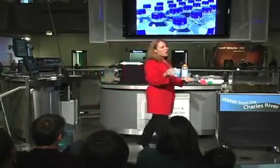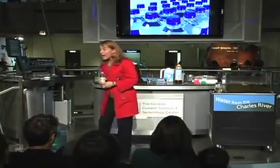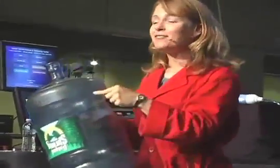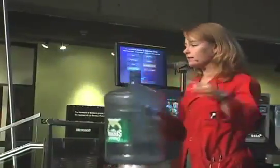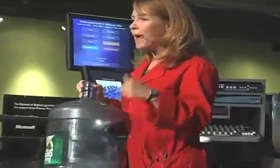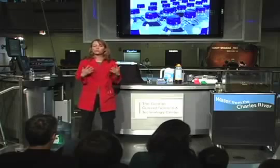Think about how much water you use every day. In this area, per capita water use is 50 gallons per person per day. This is a 5-gallon water jug. That means each person uses 10 of these every single day for cooking and cleaning and bathing and watering your lawn and all that stuff. So that really adds up. That would weigh 400 pounds. 400 pounds of water per person. That becomes really difficult to move around. So transporting water isn't very feasible either. So that's why there are researchers that are looking for solutions.